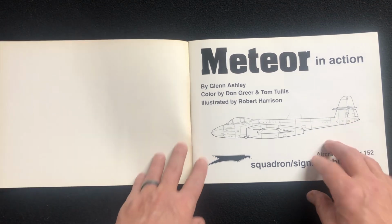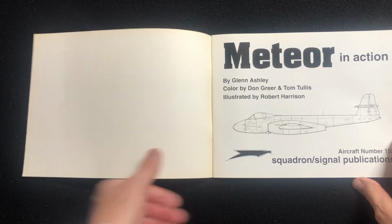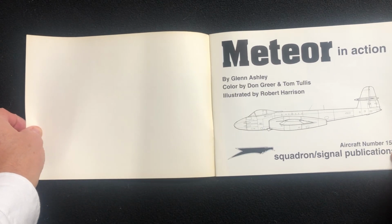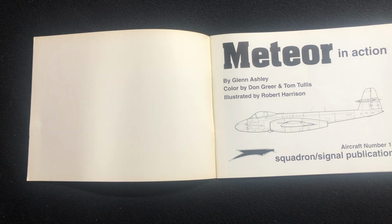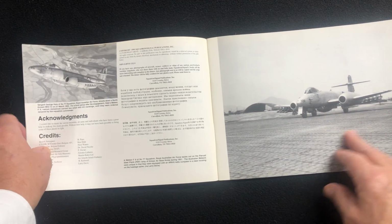Here we go. Stand by here. I'm gonna make sure of something. Yes. Oh, Glenn Ashley. Okay, that's right. So Glenn Ashley was the author of this book, and the color was by our beloved Don Greer, Tom Tullis, illustrated by Robert Harrison. So I'm not familiar with him, but he did a good job with this. As per usual, Squadron Signal, no skimpers are they.